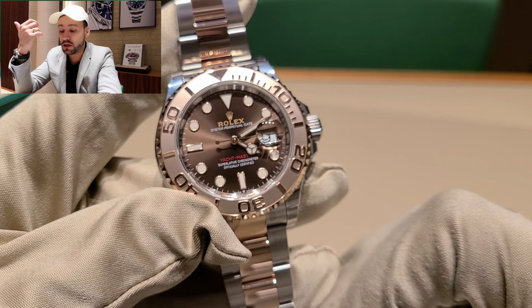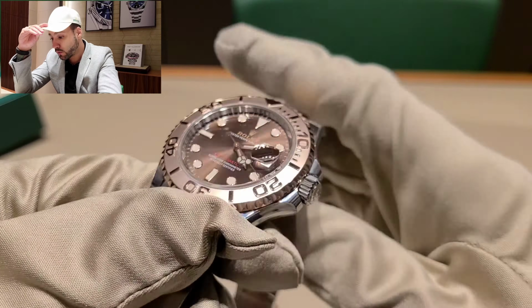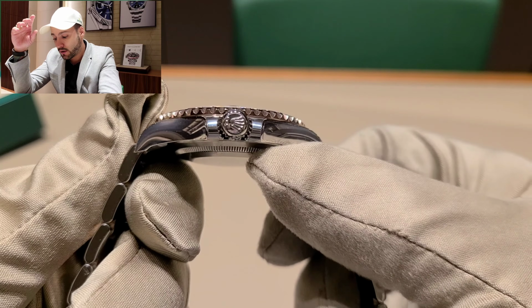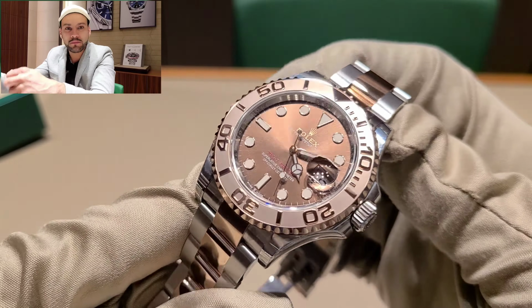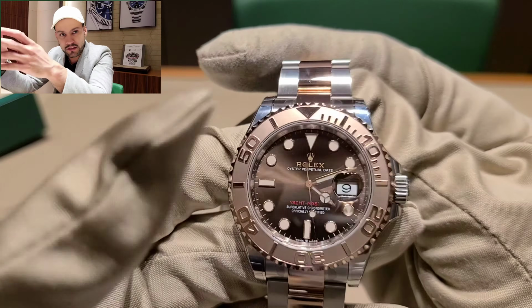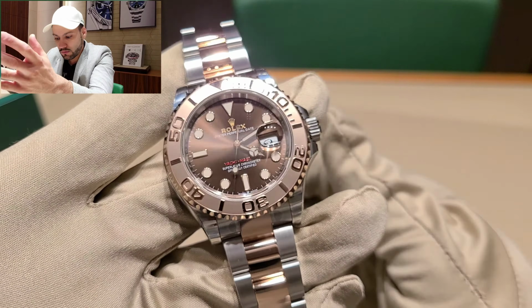Because I do wear my watches every day. Of course, I change them once in a while, but I do wear my watches every day, so I really have to have a date. And I think it's more convenient because when I'm writing something, or I'm putting a date anywhere, it's just easier for me to do it like this and sign or whatever I have to do.